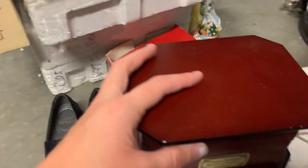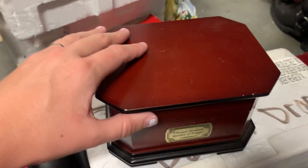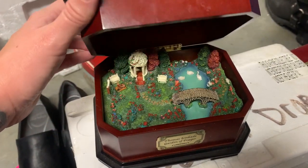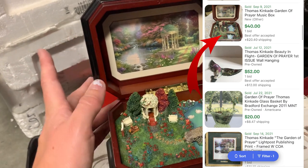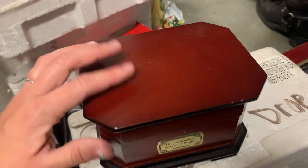And then when I went back to the tables for the Titanic stuff down here, there's a couple of little scuffs, but that's okay. But this was all also Bradford Exchange, Thomas Kinkade stuff as well. I looked some of it up and it's doing great. So this is the Garden of Prayer. Again, I'll put comps up on the screen just to show you exactly what I'm looking at. But I grabbed this one.